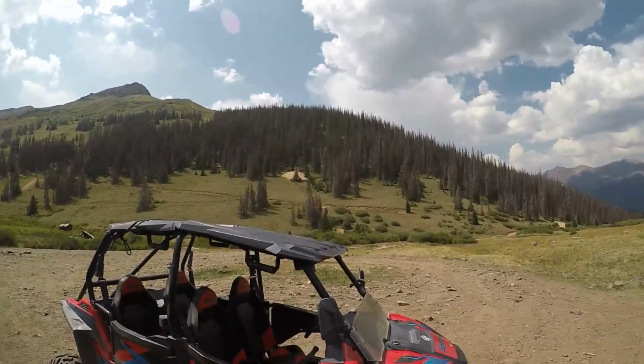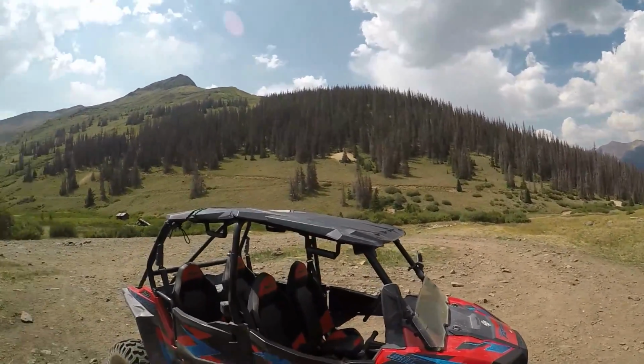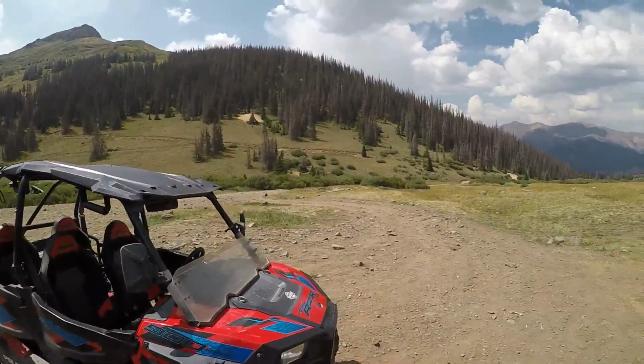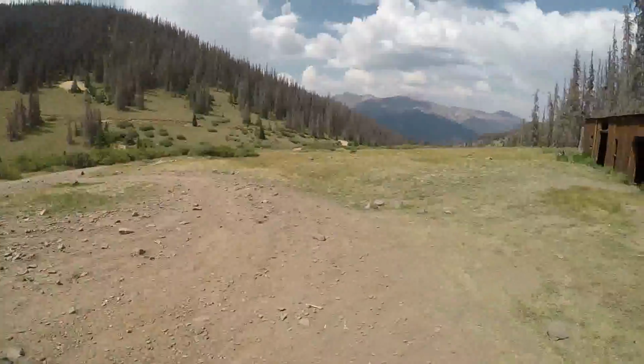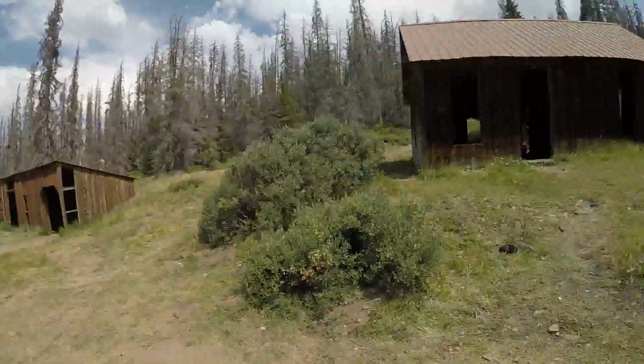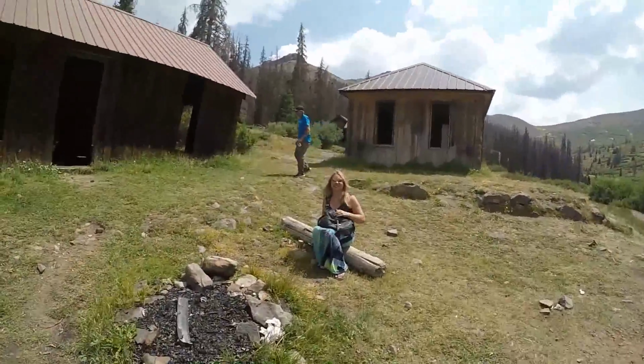There's an old mine up there, that dirt, that sand you can see. It's really cool. There's old buildings that have been dilapidated down to just boards right down there. These are like old stables. Oh, Carson Mining.